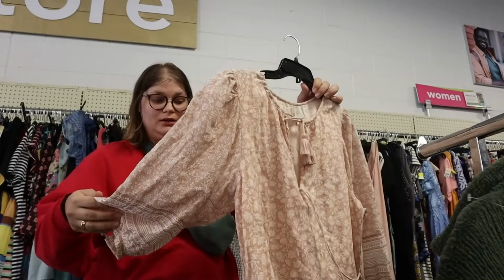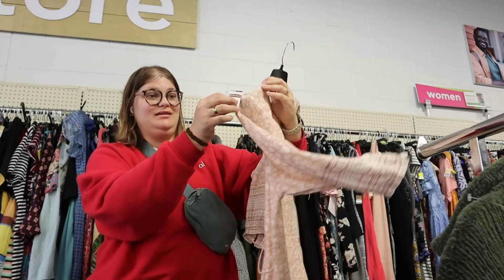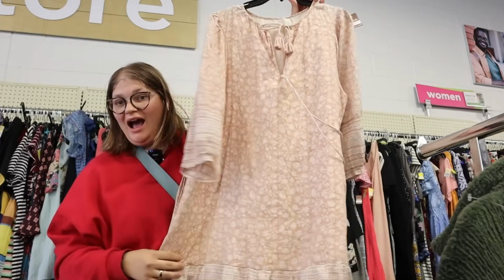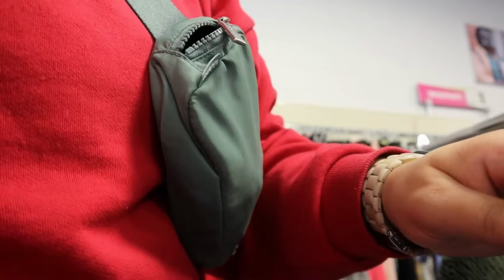This is beautiful. Comps for this look to be like $75 to $100 and it is $7.99. I am so excited. It's also size large. It's beautiful. That is coming home with me no matter what else. We know we're buying that today, at least.